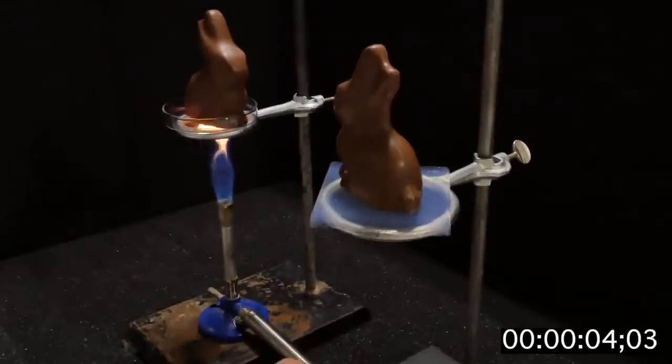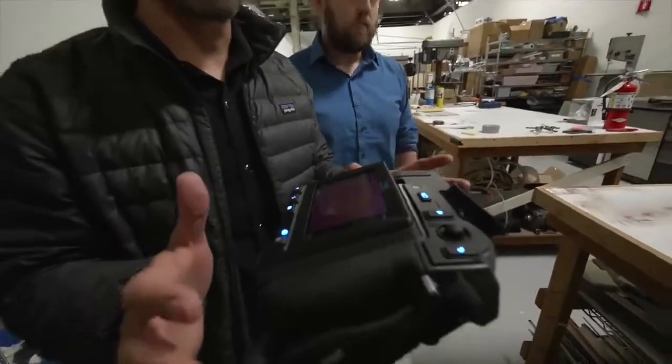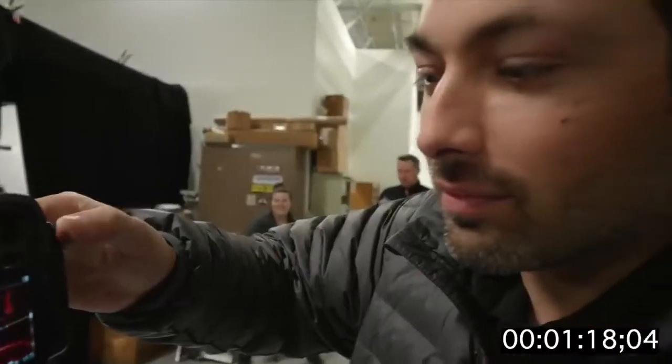Now to have a look at this experiment, we have a FLIR T1020, which can see temperatures up to 2,000 degrees Celsius. It's getting pretty hot. Yeah, you can see that the glass is getting really hot already. And after just a minute... It's starting to smoke. Oh, okay. It's definitely melting and smoking. Oh yeah, here we go.